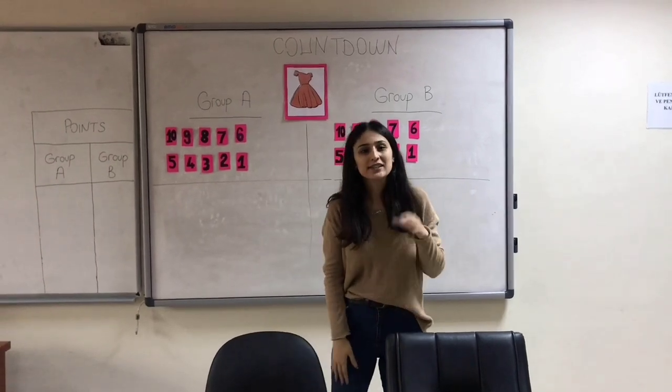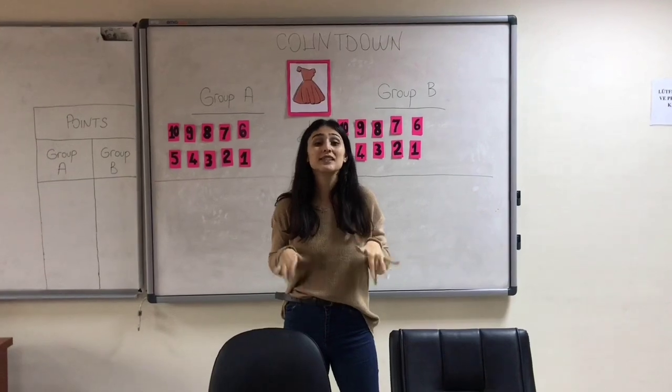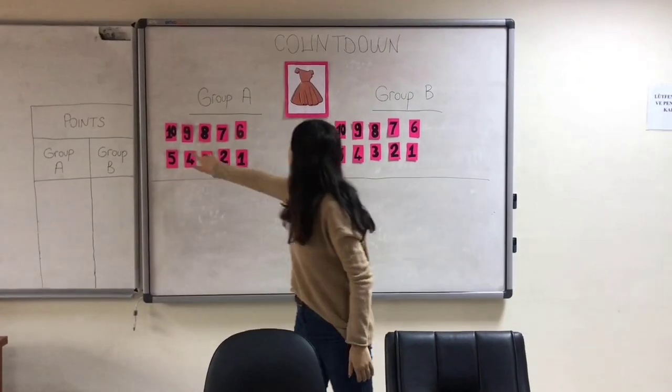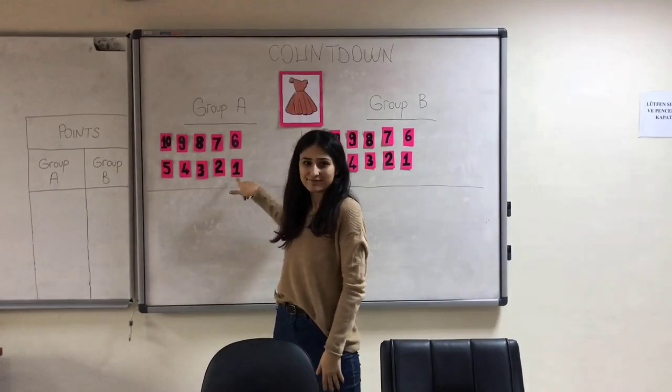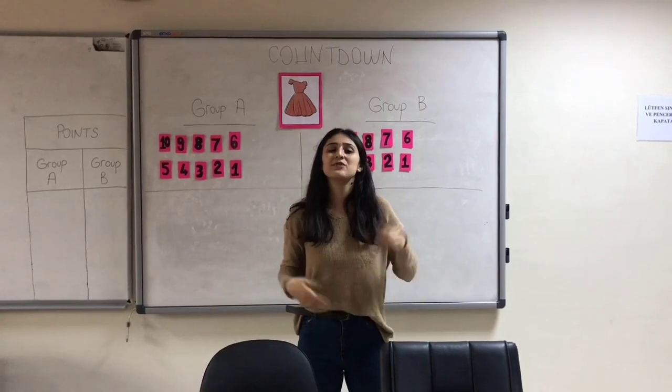If the student guesses the word correctly, the group will get a point. If the student doesn't give the correct answer, the group will lose points from 10 to 1. At the end of the game, the group who has the most points will be the winner.